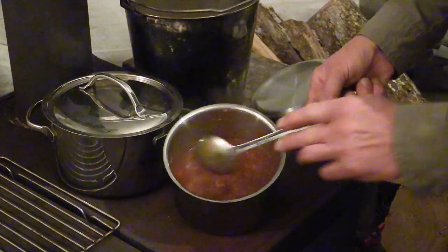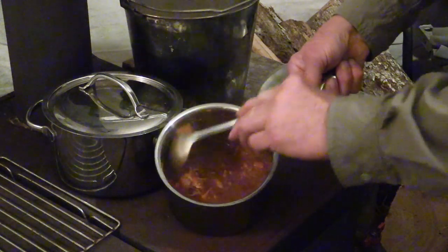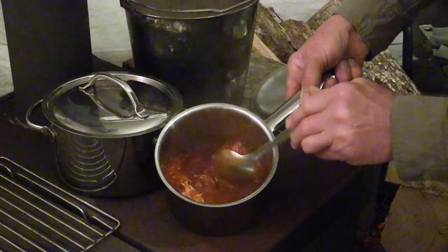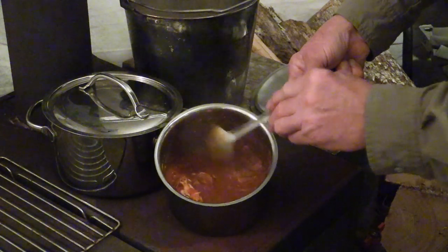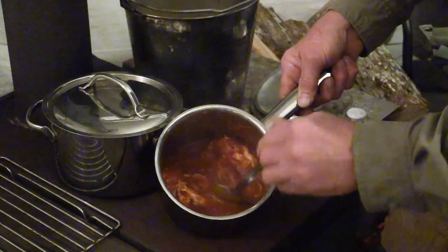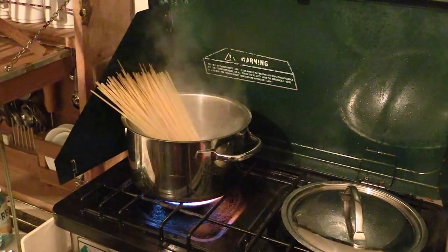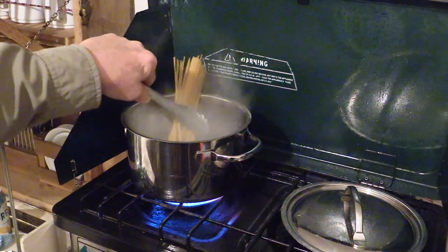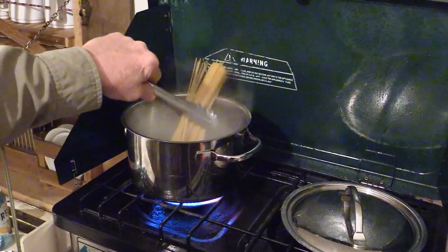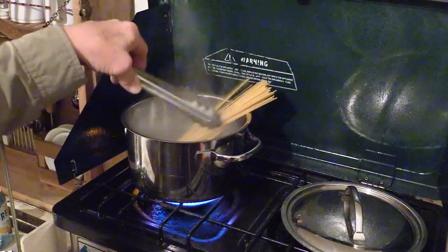Tonight, for dinner, we got some leftover bolognese from Christmas Eve, heating up on the wood stove with the pork and the chicken. But they ate all the Italian sausage. In goes the pasta. We're conserving water tonight. It's not as much water in that pot as I normally would like for boiling pasta.